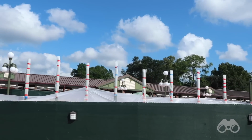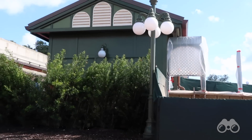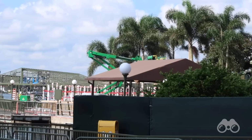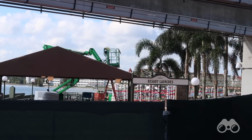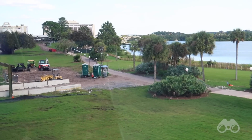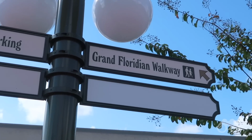Here you can see the work on the new bus entrance to the Magic Kingdom. This is where the people getting off of the buses will go through security. And then if you look off to the left side, you can see similar work happening on the opposite side of the entrance to the Magic Kingdom. That is going to be the security area for the Grand Floridian walkway, where you go over to the Grand Floridian and then you'll be able to walk all the way back to the Magic Kingdom on that walkway. That is going to be awesome.